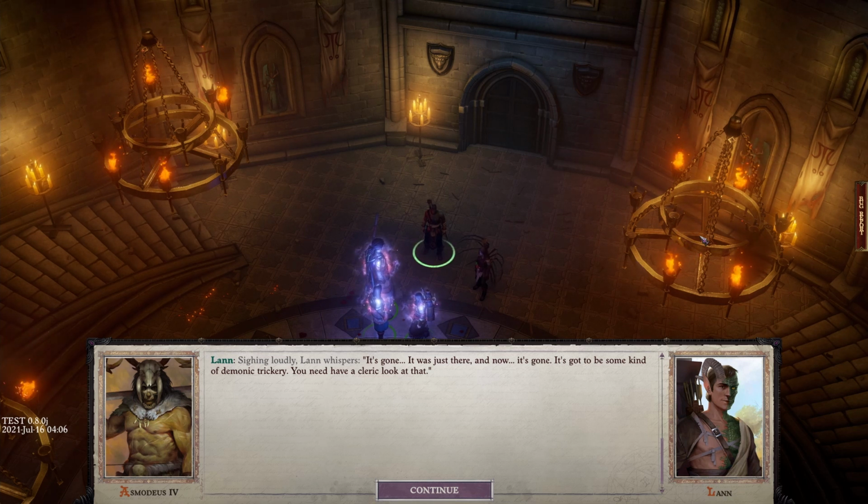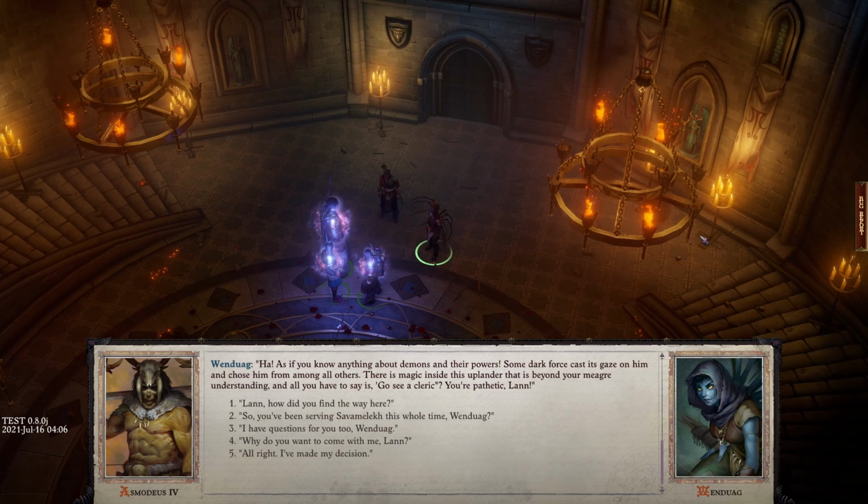You need to have a cleric look at that. As if you know anything about demons and their powers. Some dark force cast its gaze on him and chose him from among all others. There's magic inside this Uplander that is beyond your meager understanding. And all you have to say is, go see a cleric. You're pathetic, Lan. Lan, how did you find the way here?